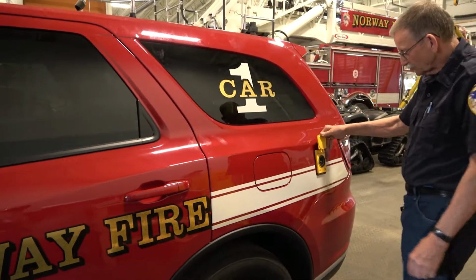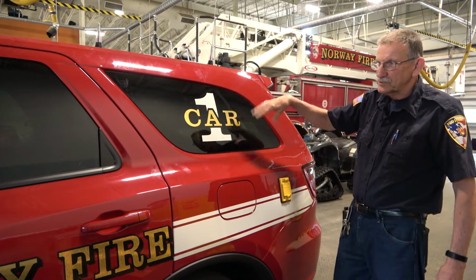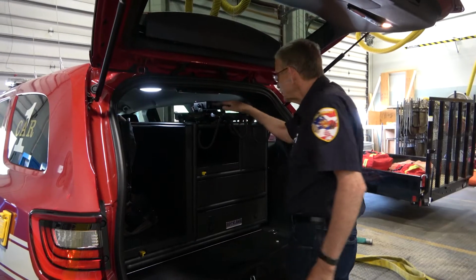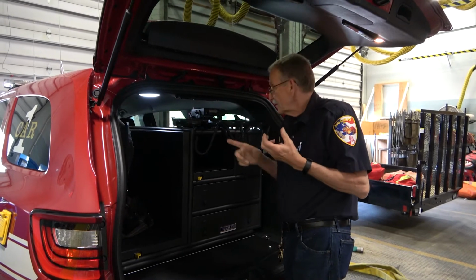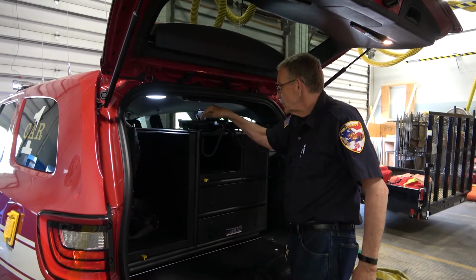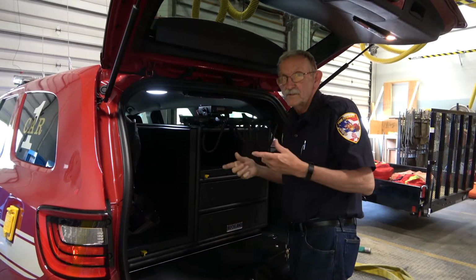And this is what they call a shoreline. We plug it in, and that'll kind of keep all the battery charges continuing to work in there. Basically, it's different radios, because if we have one radio in our hand, a guy can be talking to county and I can't hear somebody inside of the building. So each one of these will be just a separate station, so they won't interfere with each other.